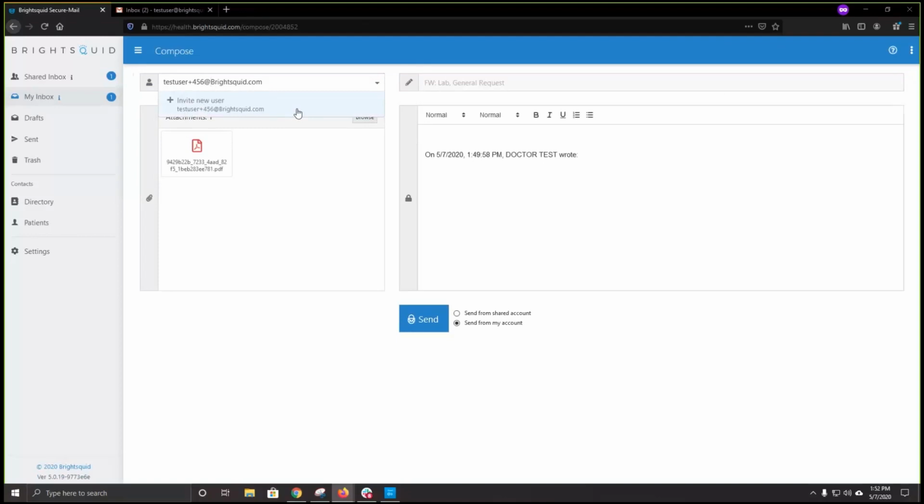testuser456@brightsquid.com. Now, I should point out that I'm using a brightsquid.com email address just because that's what I have access to. But make no mistake, this can be any email address in the universe. So Hotmail, Gmail, AOL, they're all fine. I'm using BrightSquid because that's what I have at my disposal. So we're going to send this message off to our patient.